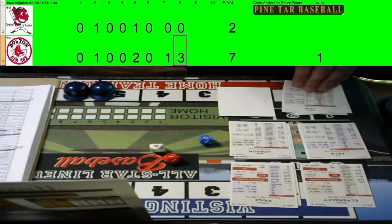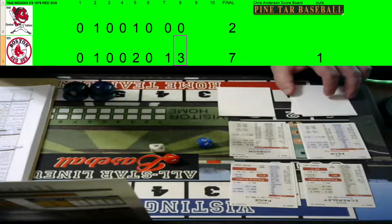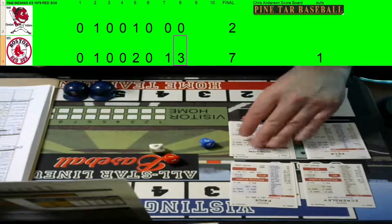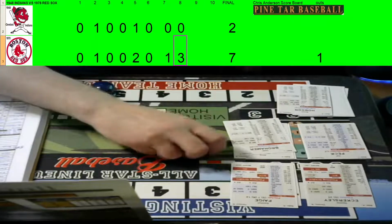But Eddie Robinson, again, we've rolled low. We've had 3 error checks. They've all been errors. 2 for the Red Sox, 1 for the Indians. We have rolled very low tonight for that. So Hobson at first. Now bring up Jack Brohammer.